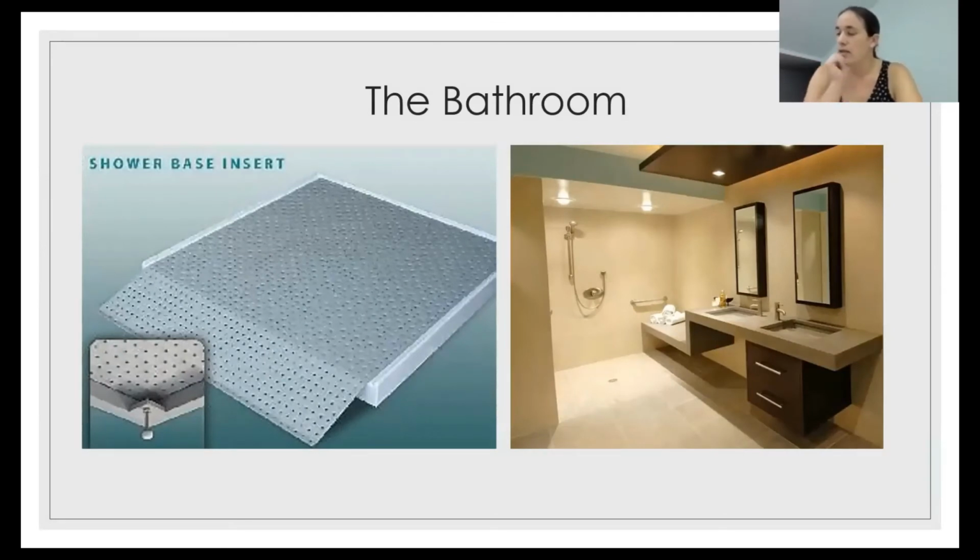All right. So the most common temporary mods would be a shower base insert. Whether or not you can add ramping into the shower is very dependent on where it is in your bathroom. By removing the shower door or leaving it open while you're showering, you might risk water damage, particularly if it's near a doorway. This is because splashback can happen from the shower, soak into the ground, and you can end up with foundation issues. So please, before you do anything with your shower doors, again, just chat with an OT or a plumber to make sure that you're not going to cause any permanent damage to your home.